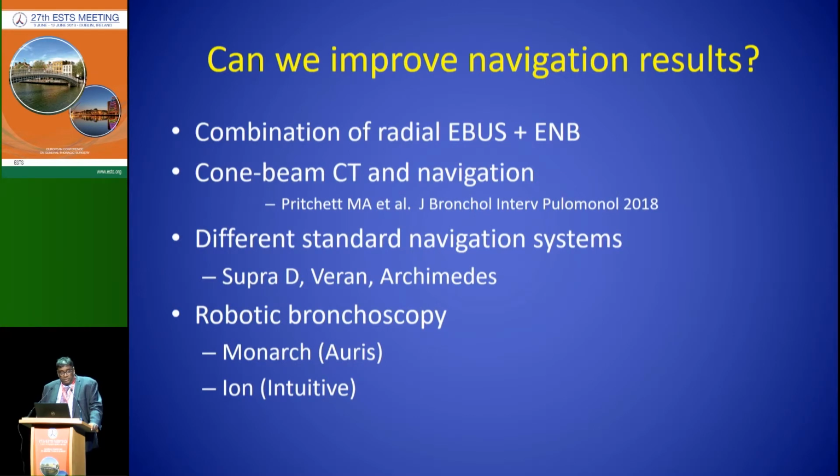So people have tried different things. One approach is to combine radial EBUS with navigation bronchoscopy. Another technique is to combine cone beam CT with navigation, and I believe that there's a presentation on this tonight. There are different navigation systems. Most people here are familiar with the Super D system, but there's also the Veran system and Archimedes. And then we're also hearing now about robotic bronchoscopy, which my partner, Dr. Mahajan, was going to be talking about today.